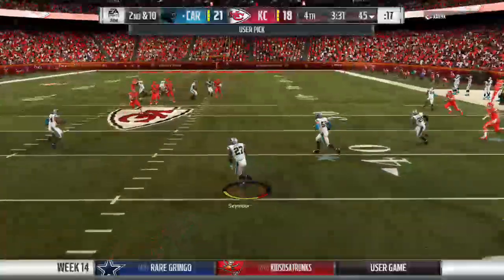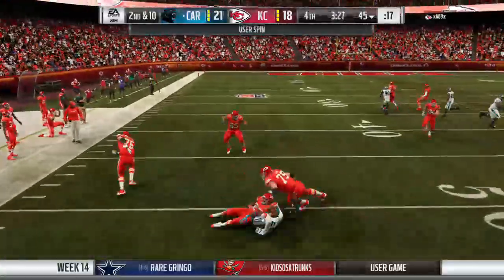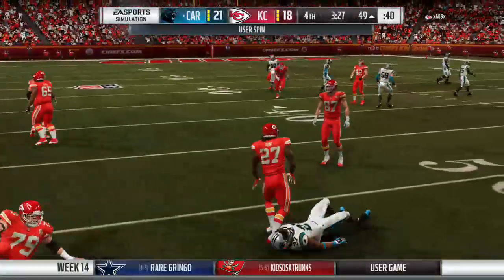Looking for Watkins, and it's intercepted. Picked by Kevon Seymour. And he's just across midfield and down at the 49-yard line. He was looking for Watkins that time.